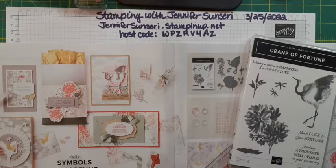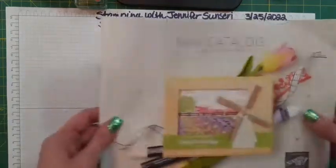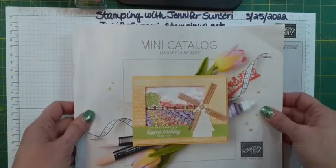We're going to be playing with the Symbols of Fortune suite, which can be found in our current mini catalog, which is good through June.